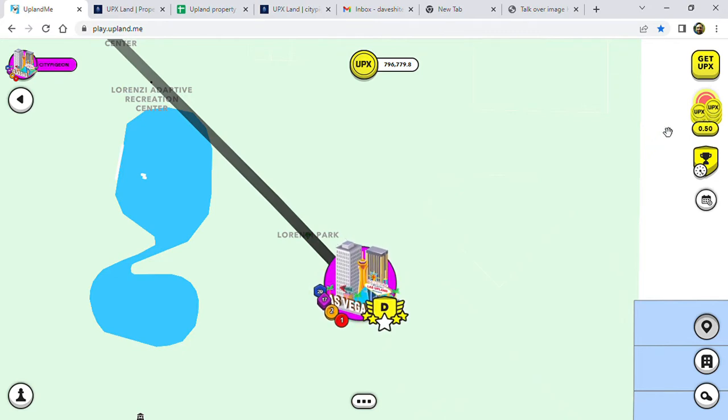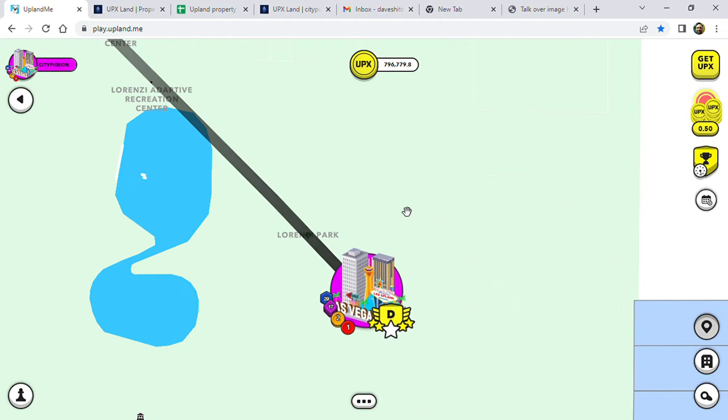You'll notice sometimes you buy a property and this goes up because the person you bought that property from did not collect their rewards. Since they didn't collect the rewards and you bought it, it goes with that property and transfers to the new owner. So you want to collect that.